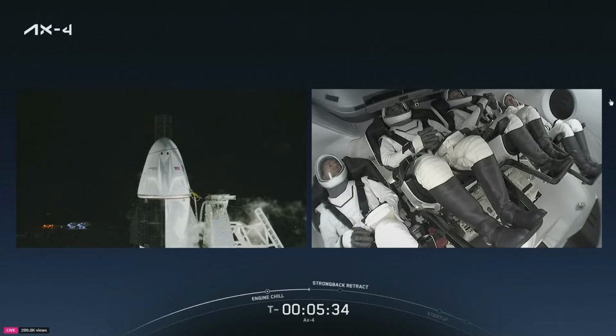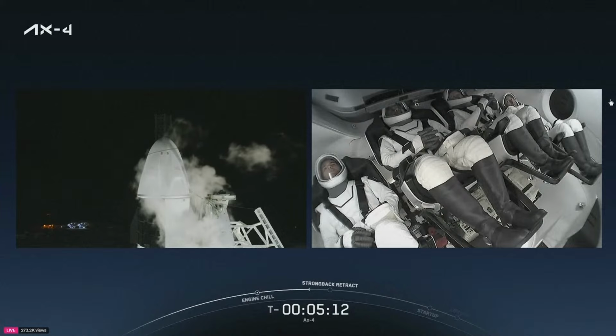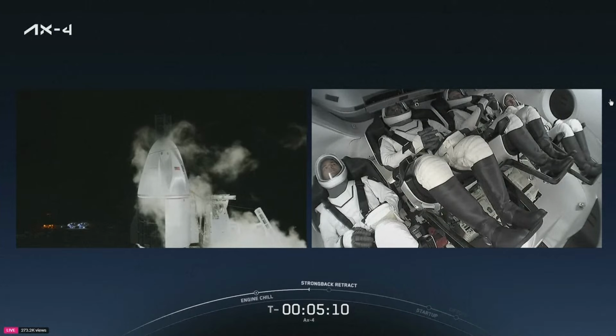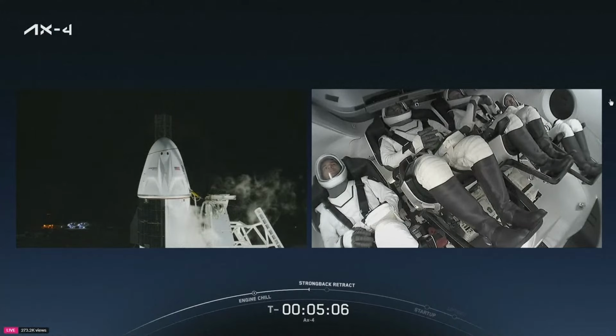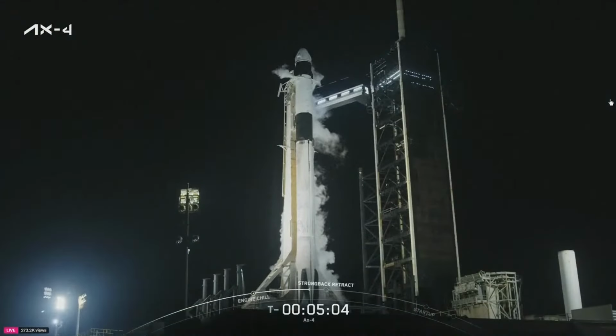Now we have completed loading fuel on both the first and second stage. We're still loading liquid oxygen onto both stages. That'll wrap up at the T-minus 3-minute mark and the T-minus 2-minute mark. But right now we're waiting to hear the final updates to the crew.